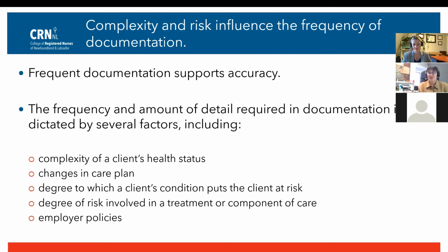The degree to which a client's condition puts the clients at risk. So there may be circumstances that are occurring on the floor, or that are involved in transfers or whatever, that those need to be documented. The degree of risk involved in a treatment or component of a care. So when you're doing client education and you're reviewing things that the client needs to know about, or how to do insulin administration, those kinds of things, all of that needs to be documented. Whatever type of education or whatever instructions are provided to the client about the degree of risk, that needs to be documented according to the employer policies.